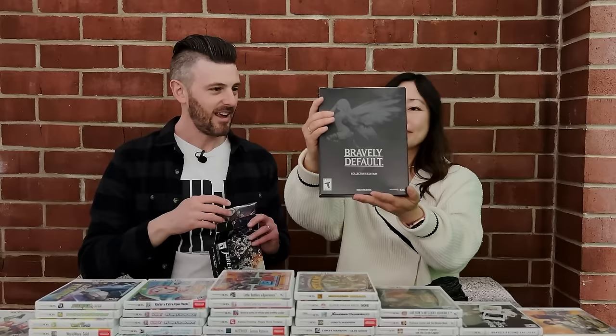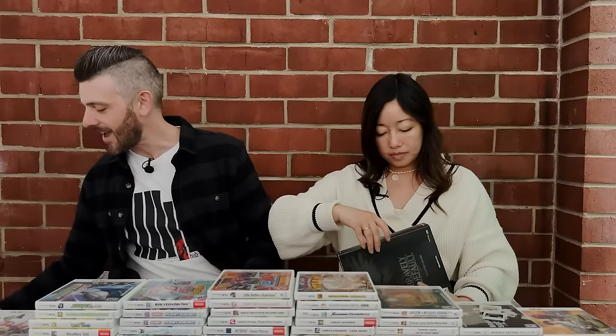We have this one as well, the Bravely Default. That's another one that I have opened, so feel free to pop it open and show what's inside. Oh, this is the AR cards, right? AR cards for Bravely Default. Oh my gosh, AR cards were a thing. That's right. And we have the game, obviously. And then this is the CD, the all-important soundtrack, an incredible soundtrack for that.